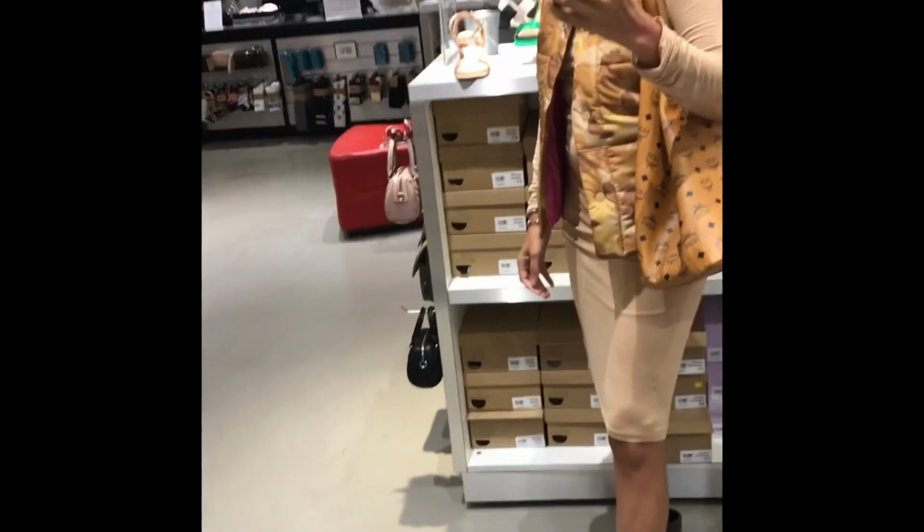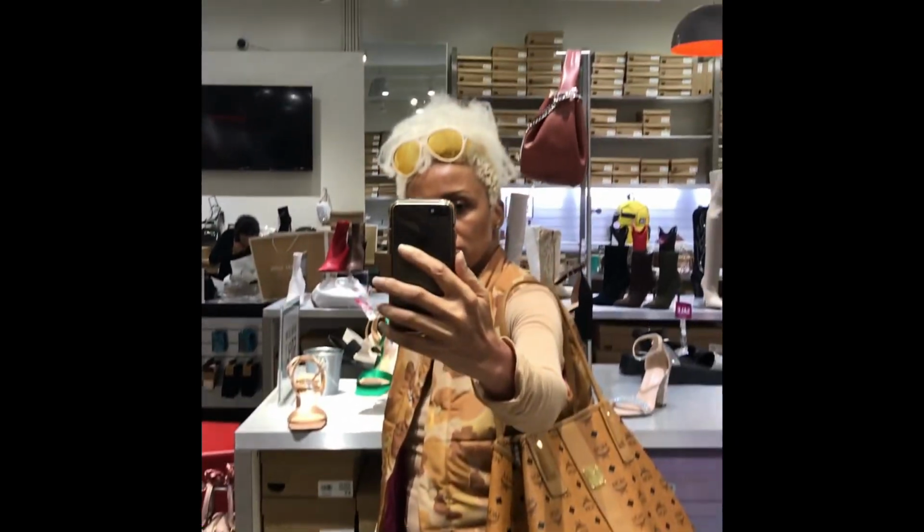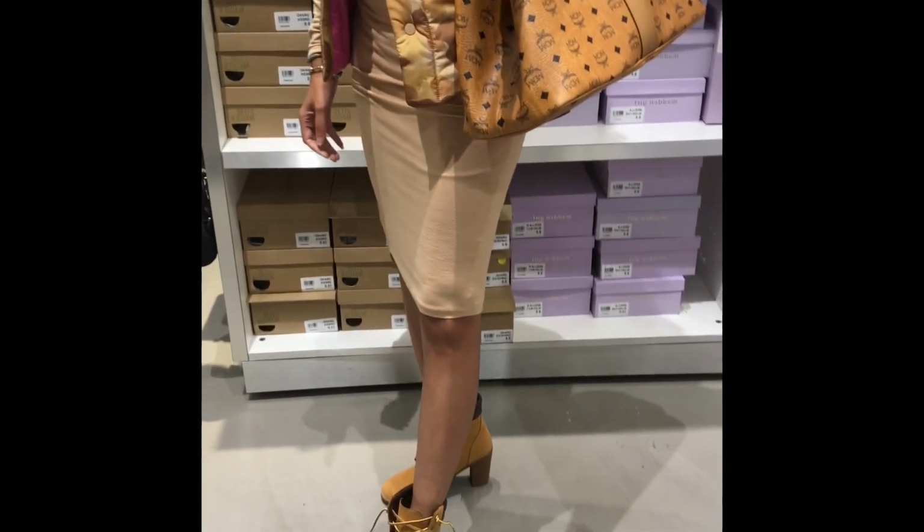My dress is at least 7 years old from Ross. If they had it in every color, I would have bought it. My vest is from Walmart. And my Timberland boots. And my MCM bag.